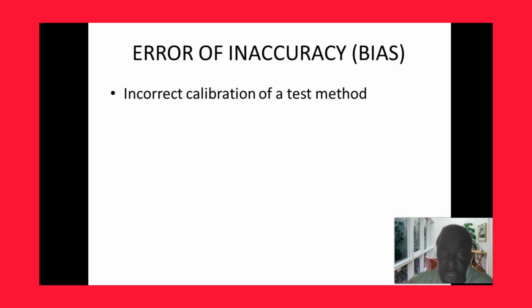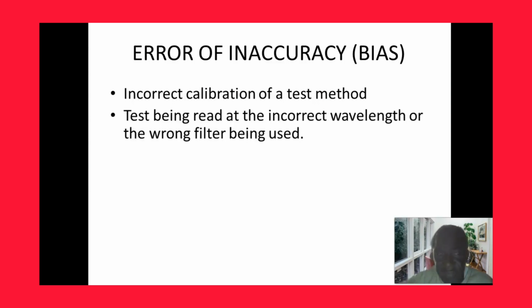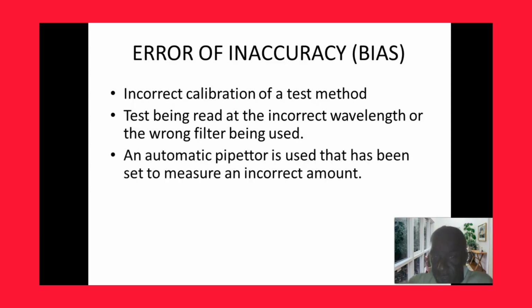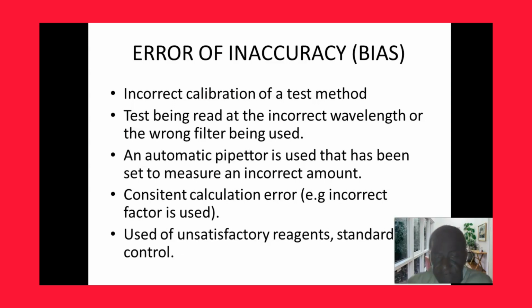When is it bias? Incorrect calibration of the test method, which I have mentioned earlier. Tests being read at the incorrect wavelength or the wrong filter being used. An automatic pipetter is used that has been set to measure an incorrect amount. That is part of validation and calibration of equipment. Consistent calculation error, where the person is using incorrect factors and will always get incorrect results. Use of unsatisfactory reagents: these are far away from measurement, but they will affect measurement.